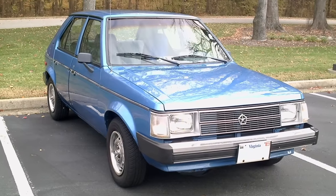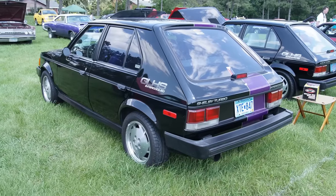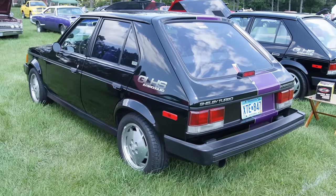And it didn't stop there, because the Horizon made the leap across the Atlantic as well to become the Plymouth Horizon and Dodge Omni, with a very similar looking body, but different powertrain and suspension. And the Dodge Omni and Plymouth Horizon battled on until 1990, still using the underpinnings from the Simca 1100 from 1967. But the exotic cousins story gets weirder than that.